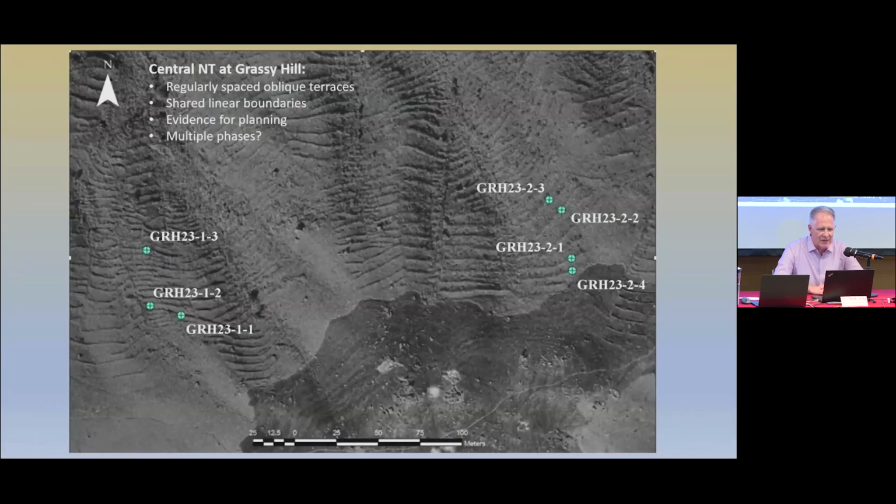And the first of those locations was Grassy Hill in the Central New Territories, just east of Lead Mine Pass. And here we can see these very regularly spaced oblique terraces. You can see they're very regularly laid out. And many of them have these shared linear boundaries. So we can see two blocks or two flights of terraces.